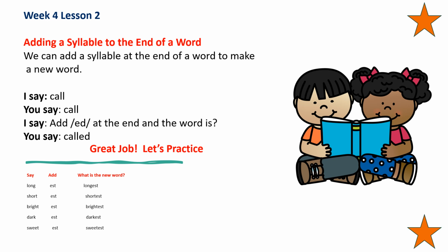longest. Say short. Add est to the end of the word and the word is shortest. Say bright. Add est to the end of the word, and the word is brightest. Say dark.